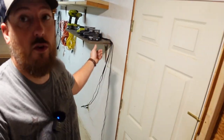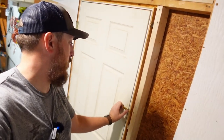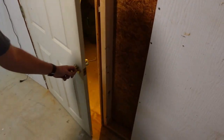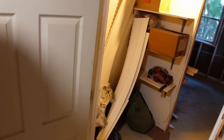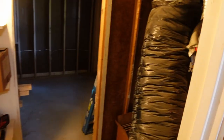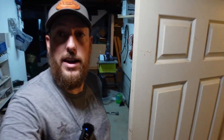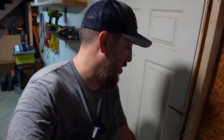But yeah, so this is the door on this side. So now we'll be able to come in through the workshop side and get into the utility room, just like this. And again, that old opening right there is going to be framed off. There's nothing going to be there. It's just going to be a solid wall. So this has been my project lately, is just trying to get our shop put together.